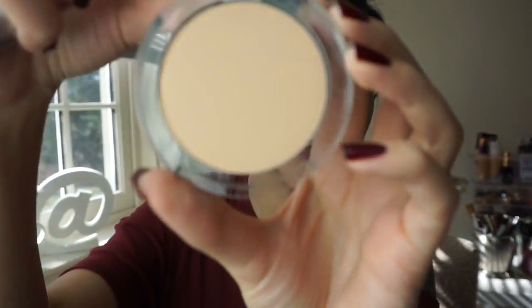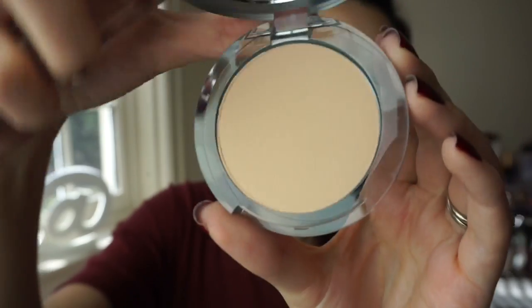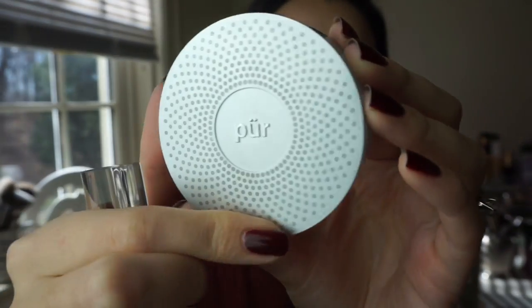This is in the shade Light. I do really like the compact. I think it's pretty. It feels very heavy and sturdy. It came with this cute little clear handled brush, which I like. So oh wow.